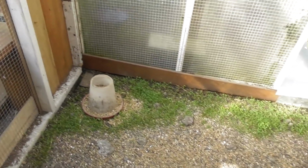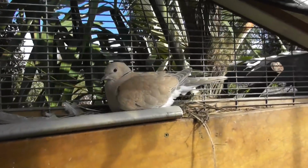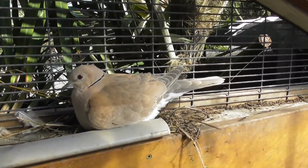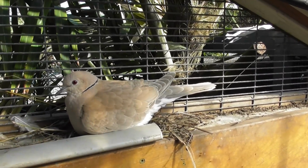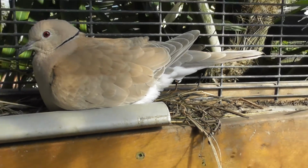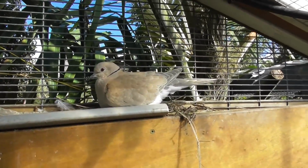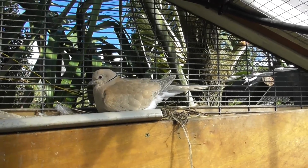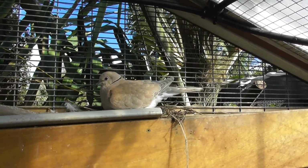So, I've got the two younger quail in the house, in a cage at the moment, and they need somewhere to go. Sorry, I keep getting distracted all the time by birds. Yeah, in the last video you might have seen me say to this dove, I hope you're not making a nest there. Well, guess what? They've made a nest in possibly the most exposed place in the aviary. The prevailing weather comes from that direction, and the last few days have been so wet and windy, I was worried the aviary was going to blow away, and this silly dove was just sitting in full force of it.